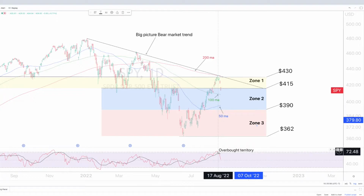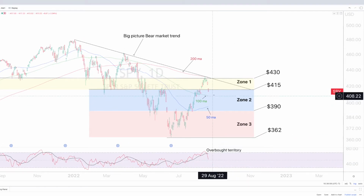or expecting a bigger move, even though it can happen, but we'd need to be breaking out of the big picture bear market trend. So we're not doing that yet. So I would wait till we get lower in here, and that tells us, okay, the stock market has some room to drop. So I'm looking at somewhere between 407, 408, and 395. I think we bounce at the 50 EMA.